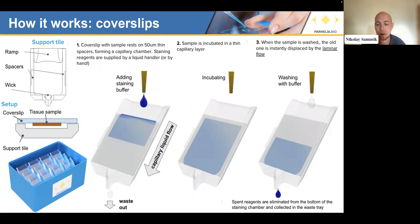And also, the layer of liquid in which the sample is incubated is so thin that it essentially measures in tens of microliters, which allows saving lots of reagents when you do staining, because you can just add much smaller amounts of expensive reagents to the sample, and that will suffice to get a good stain.